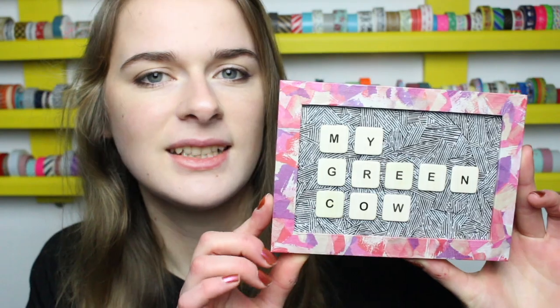The first thing we did was make a deco mache frame. This is how mine turned out. I did the frame and the background at the event, and then I took the letters home to stick them on because I didn't quite have time to finish it there, but I'm really happy with how it turned out.